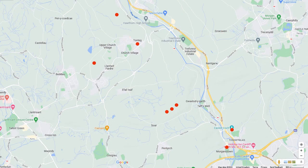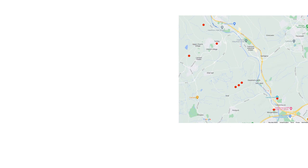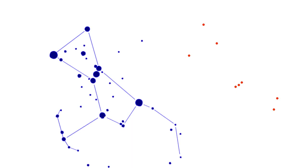Okay, so here is a map showing where we visited, and the red dots represent the mounds. I'm just going to move the map to one side. Then I'm going to remove the map itself, leaving just the mound layout. We see the red dots. Now let's put the Orion star constellation next to it. I tried to match the two up, but without much success.